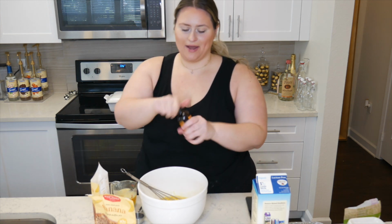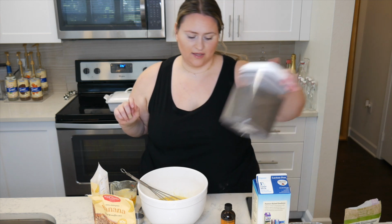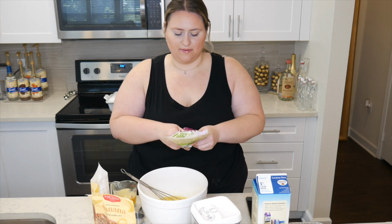It didn't say it, but I'm gonna add a vanilla extract because why wouldn't I? And then it didn't say to add this, but I think I want some chia seeds and some walnuts. That sounded delicious. I'm just gonna break them up in here and then mix them in.